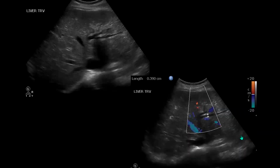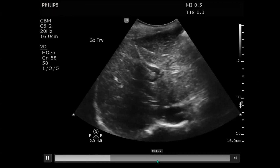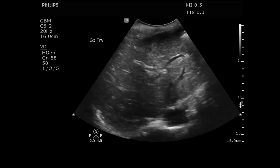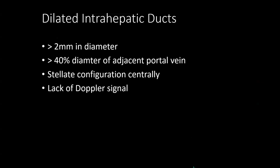And the other thing you'll notice is that it has kind of a stellate conformation. So all of these tubes are going to come together right in the center. And so that's a good indicator that you have dilated intrahepatic ducts. So the criteria for this is greater than 2 millimeters in diameter, or if they're greater than 40% of the diameter of the adjacent portal vein. I personally just like using the 2 millimeters. And then they have that stellate configuration, and of course they lack a Doppler signal.